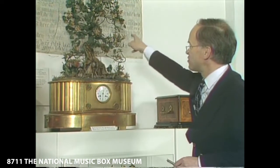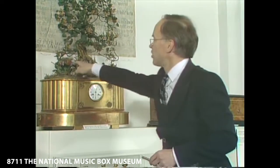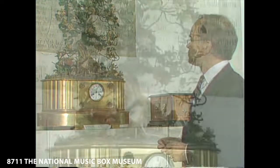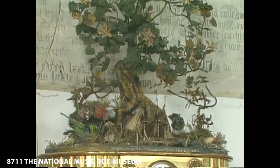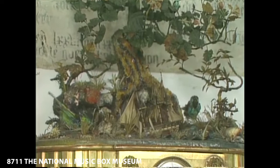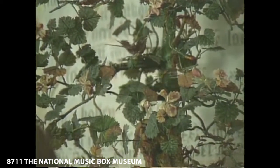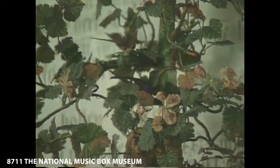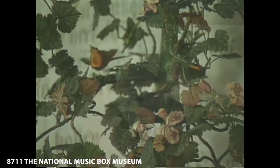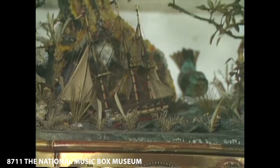You see them flitting to and fro, that's operated through the branches of the tree. There is the water. I do like the proportions of the ship and the birds particularly, but then they have been imported from France. This generally happens at the hour again, and then the clock strikes.